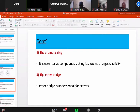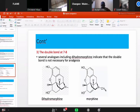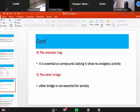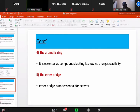And then the other one is the ether bridge. The ether bridge is this bridge here. We're saying the ether bridge is not essential for activity. With the ether bridge, we are saying it's not necessary. And how is that? We are going to notice in our other lecture different compounds which were formed without an ether bridge, and you're going to notice that analgesic activity was still maintained.